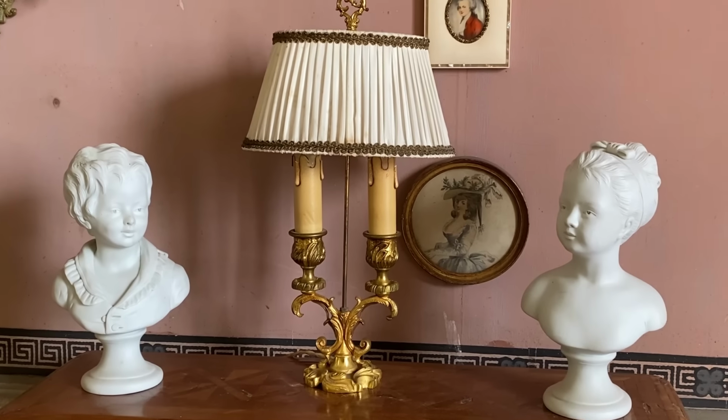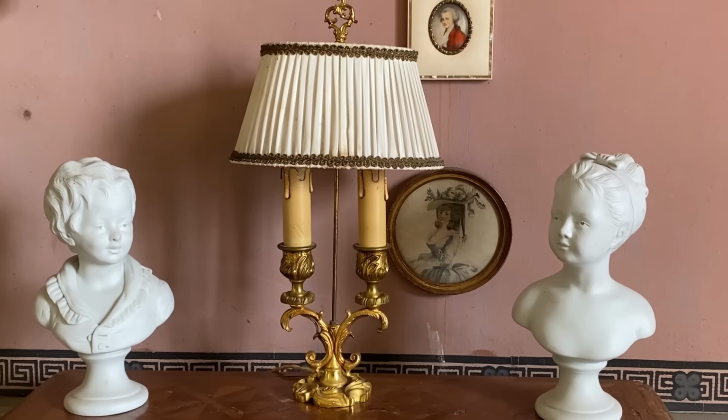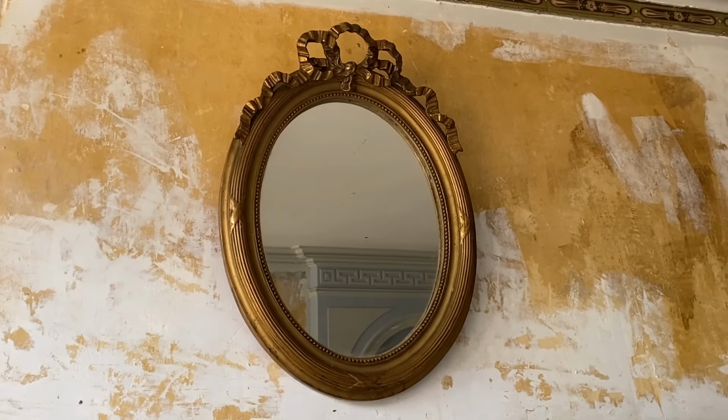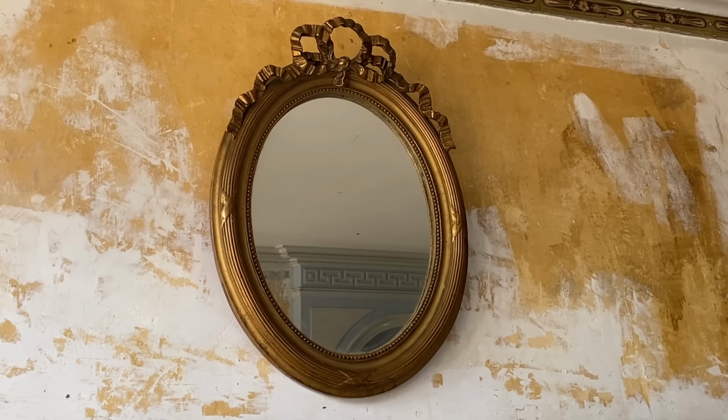One of the things that we got was this little lamp that's right behind us here. And an oval mirror with a carved ribbon. It's really pretty. That was pretty much it. It's pretty sad, isn't it?